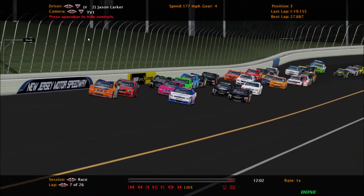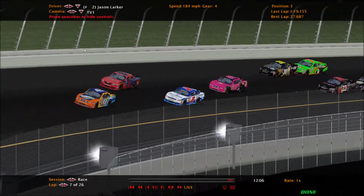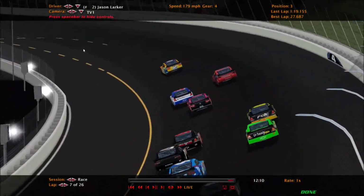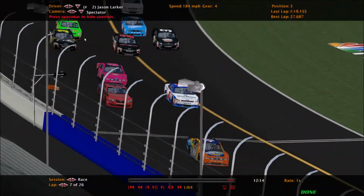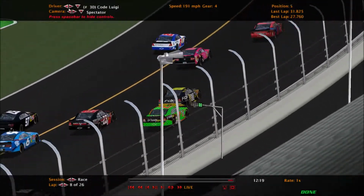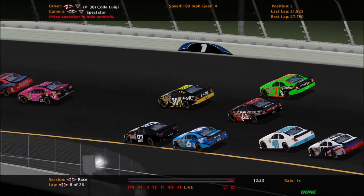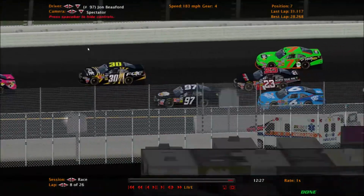Here comes Jason Larker in the number two car, looking for a pass on second onto Derek Hamill. And once you get up to full speed, that's where the outside starts to have more of an advantage over the inside. So they get great runs off the corner. They're three wide back there. Jonathan Buford, three wide to the bottom. Justin Heath in the middle. I believe Cole Luigi's going to clear that, or he's going to at least clear the 23. Can he clear the 97 is the question. I believe he will off of turn number two.